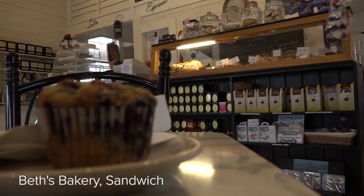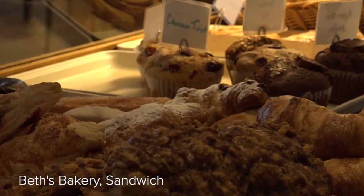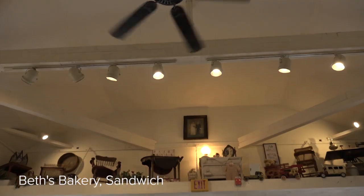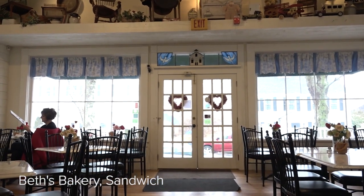I grabbed a blueberry muffin and was quickly told it's the same recipe as the original Jordan Marsh blueberry muffins. They have specialty items and antiques on the shelves directly across from the counter, which are all really neat.